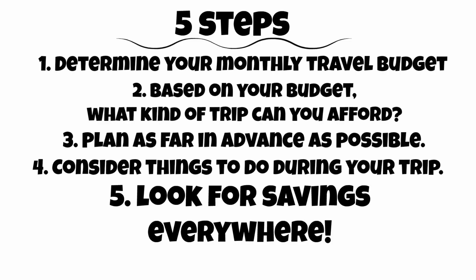And step number 5 is to remember that you can save on all aspects of your trip. The more time that you have to research what the average price is, the more time you will have to find a better deal for it. I always say that if you plan in advance, you should never pay full price for anything in a trip. So those are my 5 steps for planning a trip on a budget.